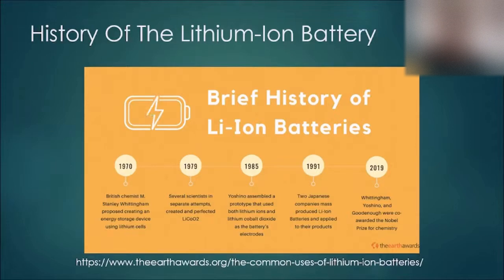History of the lithium-ion battery. The lithium battery was proposed first by British chemist M. Stanley Whittingham. He started on the research that led to his breakthrough at Stanford University. Early in the 1970s, he discovered how to store lithium ions within the layers of a disulfide material. Whittingham used titanium disulfide and lithium metal as the electrodes.